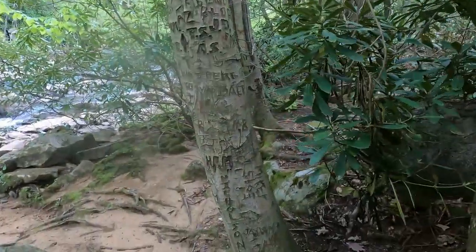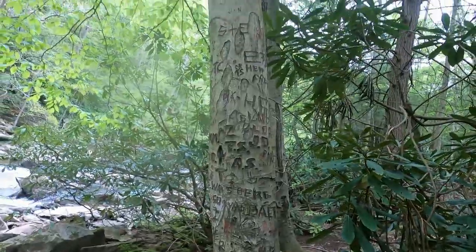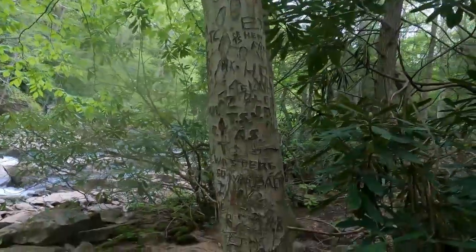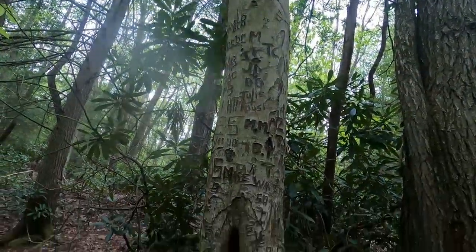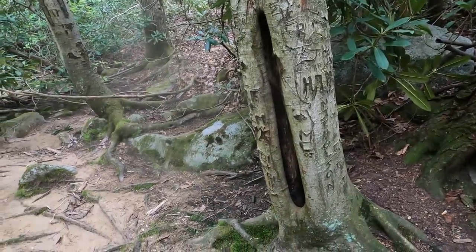And we're back here at Deephole. As you can see, there's been a lot of people here throughout the years, and they've carved their name and initials all through this tree. Pretty cool. All right, I'll see you at the first beep.